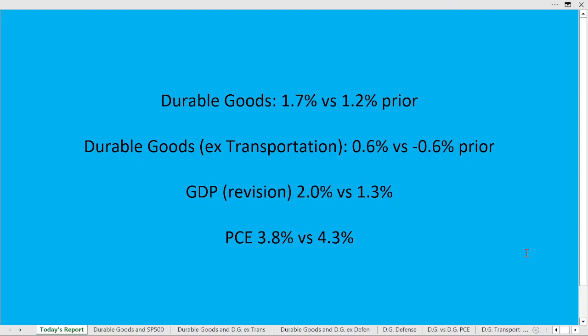Gross domestic product, the revision is at 2.0 versus a prior 1.3%. And PCE, personal consumption expenditure, which is a measure of inflation, 3.8 versus a prior 4.3. So we spoke about this last week in terms of the Federal Reserve's dual mandate. There's three points that they do focus in on: stable prices, maximum employment, and a moderate level of inflation.